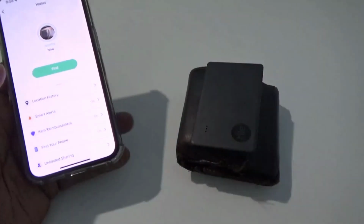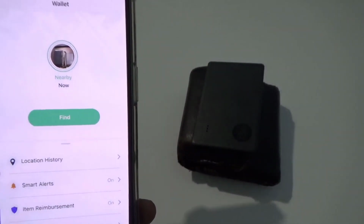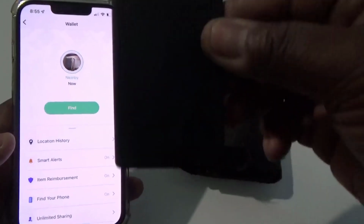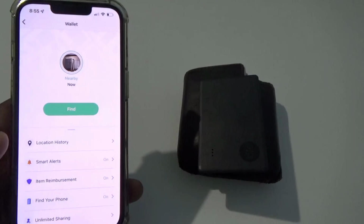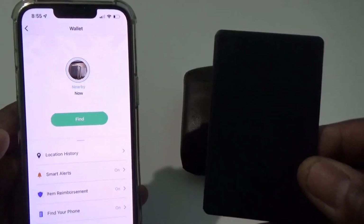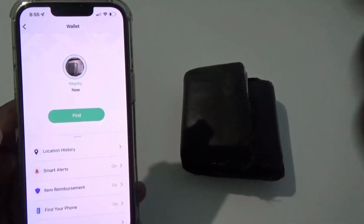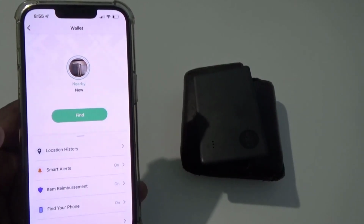But this smart alert right here, this what I was trying to contact them about, and you have to pay for this smart alert. It says whenever you leave your wallet or wherever you leave this Tile behind, it'll send you an alert whenever you get out of the distance, maybe 300-400 feet, to say, hey, you left your wallet at home or you left your bag at home. This thing do not work. I paid the $29 and I tried it a few times. I left my wallet or I left this card home on purpose, and I drove 2, 3, 4, 5 miles and I did not get an alert.